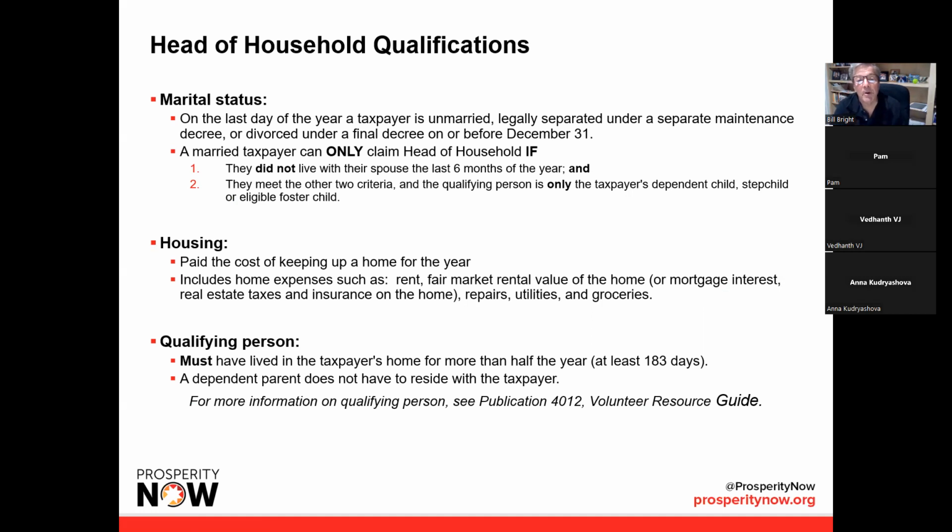Housing: they pay the cost of keeping up a home for the year, and that includes expenses such as rent, fair market rental value of the home, repairs, utilities, groceries, all the usual things of housing costs. And the qualifying person must have lived in the taxpayer's home for more than half the year, at least 183 days. A dependent parent does not have to reside with the taxpayer, and we'll get into that a little bit later. But what that means is if you pay more than half the expenses for your parent and they live in another town, another state, or believe it or not, Mexico or Canada, you can claim them as a qualifying person.